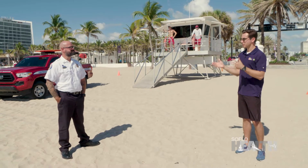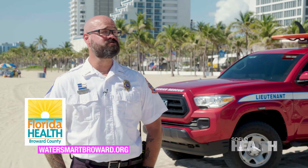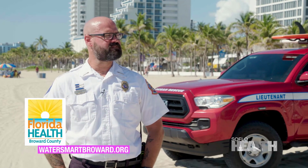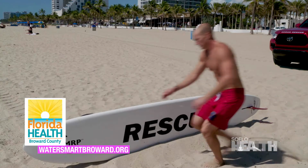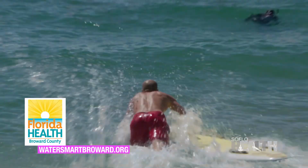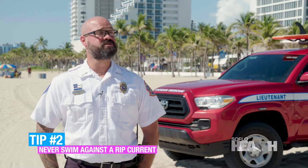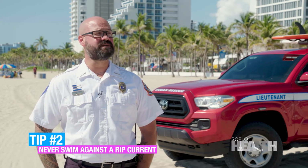And keeping in mind we want to be water smart, what should we know about rip currents? Right. Do not swim against a rip current. Always swim parallel to shore. Swim to your left, swim to your right, tread water and remain calm. Do not try to go after anyone else caught in a rip current. Many fatalities happen when Good Samaritan bystanders try to go out and rescue people. Normally they'll end up rescuing the original victim and become the victim themselves.